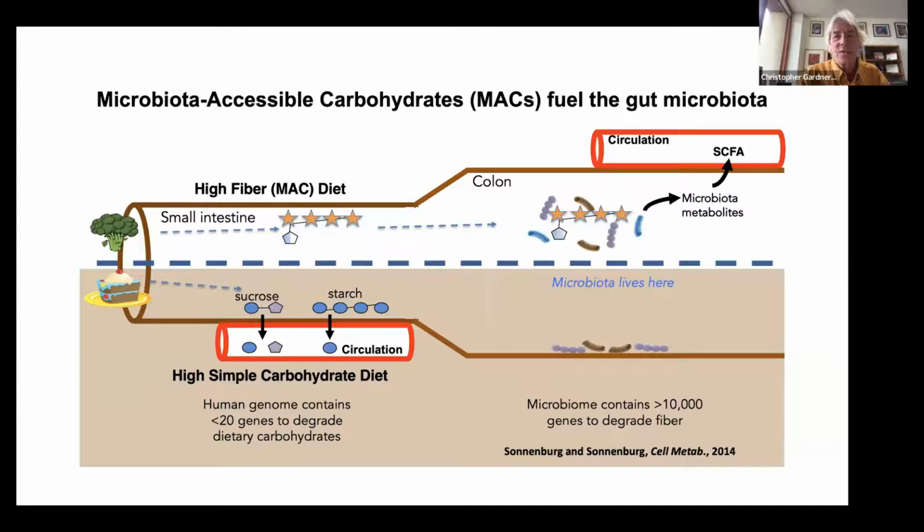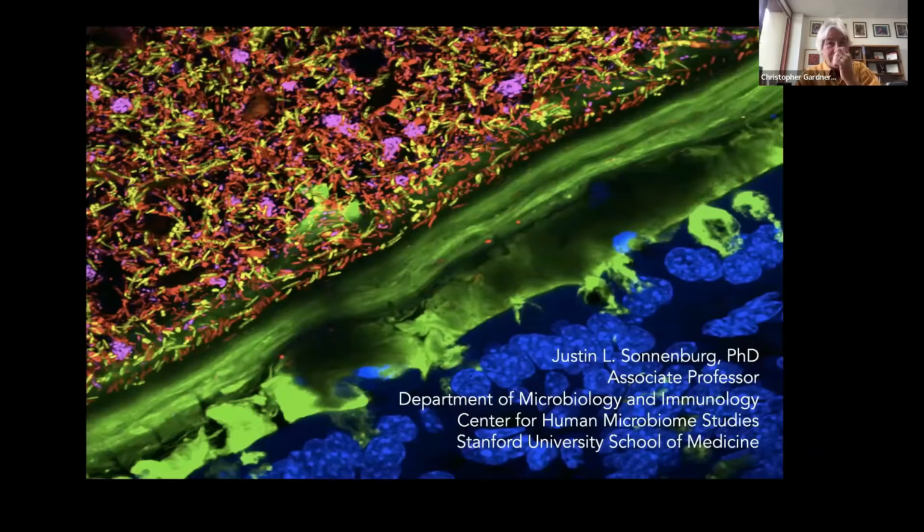I'm guessing that you got a lot of that before in your last talk, but I don't know if you would have ever seen this. This is an electron microscopy picture that the Sonnenbergs won an award for. I'm not sure what institution gave them the award, but right here they've stained the different bacteria in the lumen of the gut, of the colon, and this is a mouse colon. And the green here has been stained. This is the mucus lining that separates our intestinal contents from our body. And these blue stained things here are the nuclei of the colonocytes. So here's our body, and here's our intestinal contents.